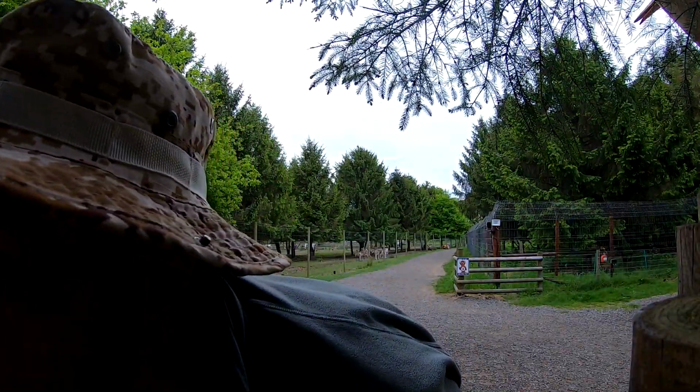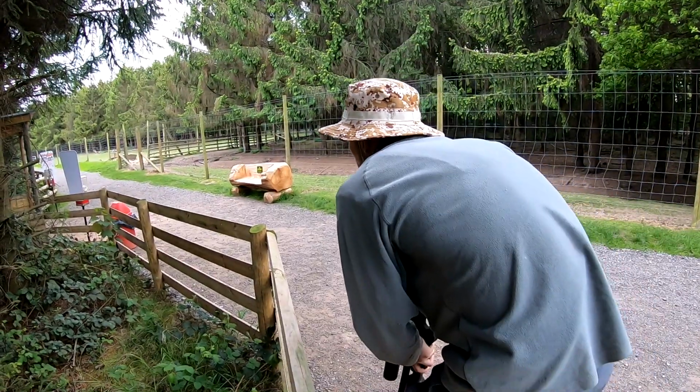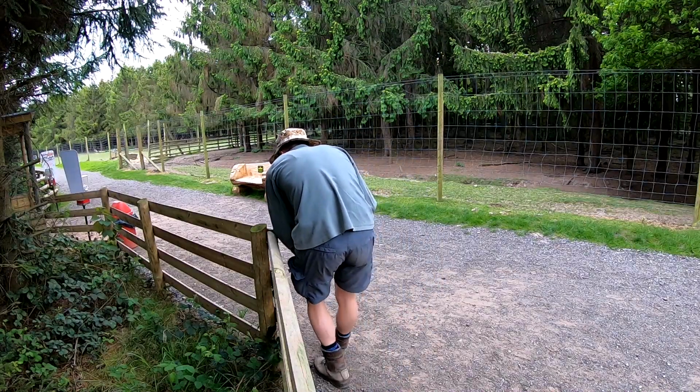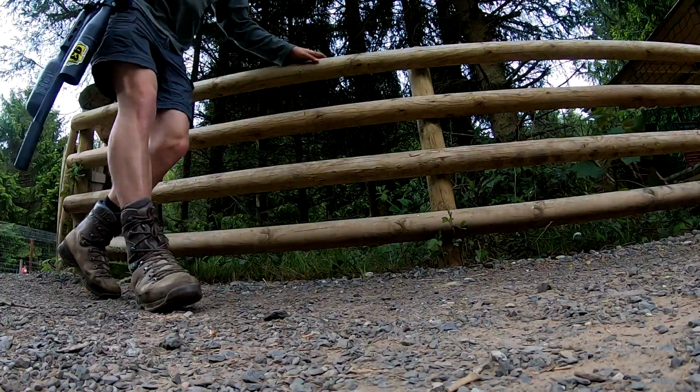There's a pigeon in some pine trees over here, so I want to see if I can get a little bit closer and rest up against this fence here. Maybe take it from a seated position if I can get there. So this pigeon sits there real nice for me.